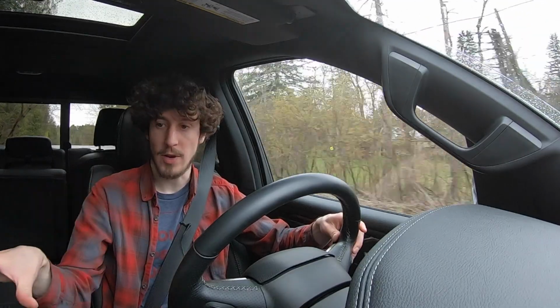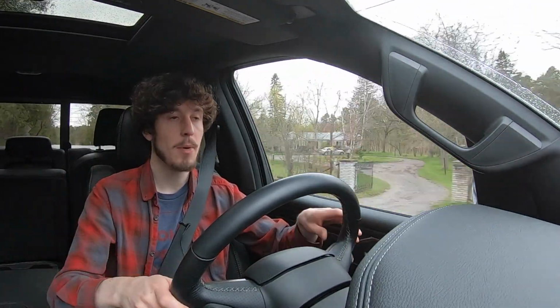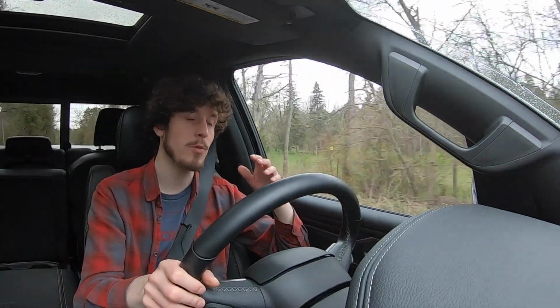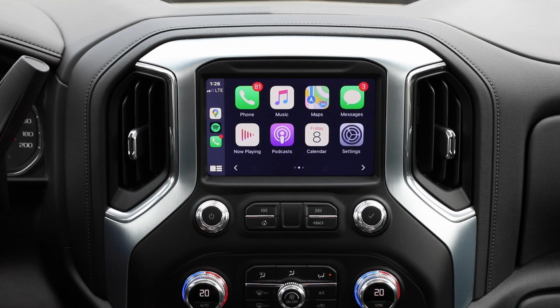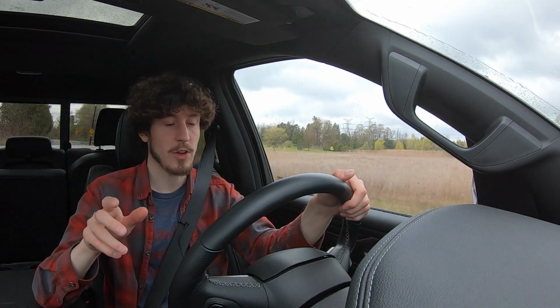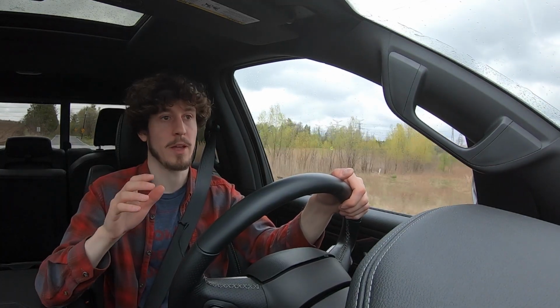In terms of integration of tech and your phone, both are about even again. They both use Apple CarPlay. They're both really easy to pair your phone with. There's not really a clear advantage either way. I will say though that between the two, the Ram has a much better stereo.